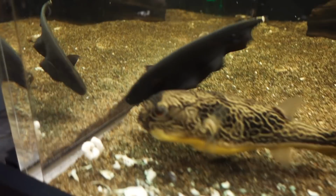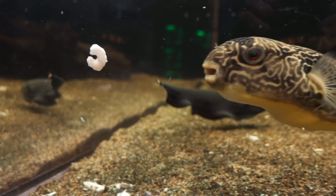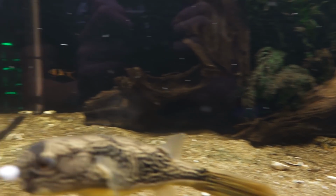Oh, I guess, yeah, you could get the ghost now. Look at him eat that. He's just chowing it down. People think, oh, he doesn't eat that much. Like, oh no, he'll come out and, yep, he's got his meal. I'll put a few more in because they've finished it all off, and he'll want a few more.